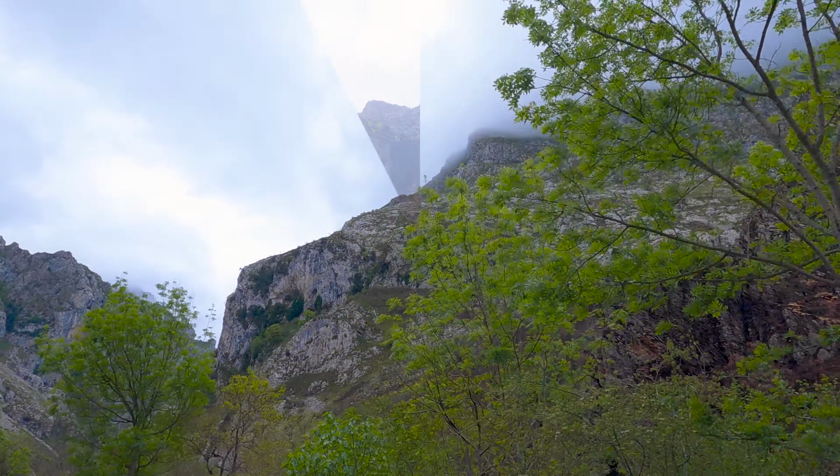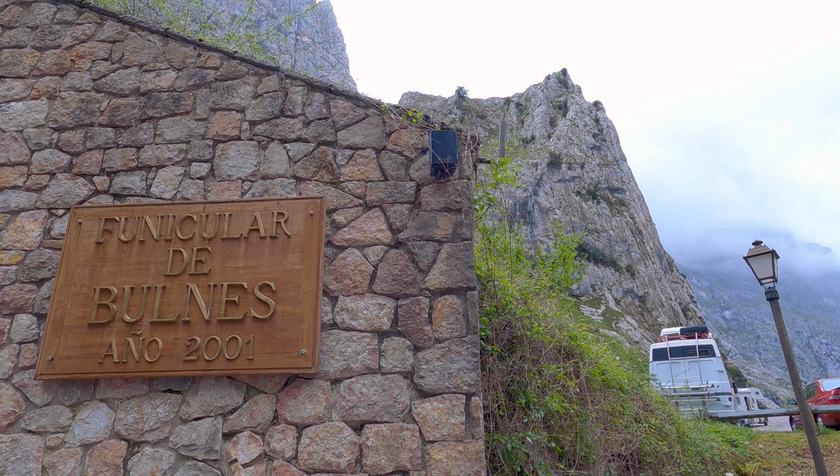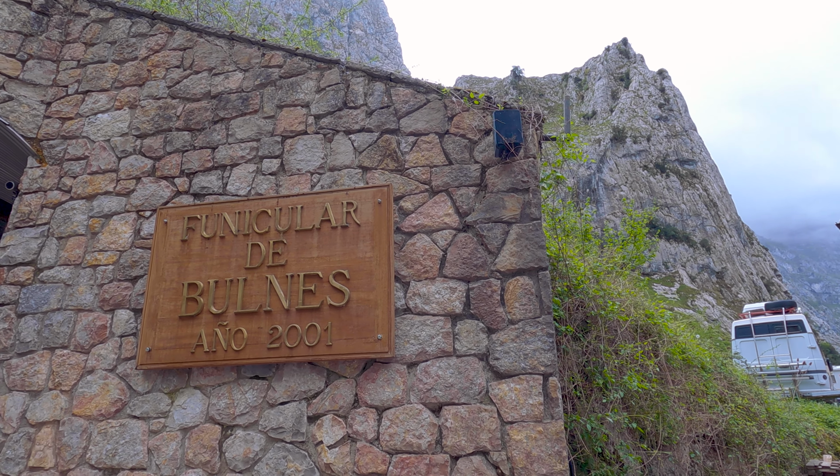A Spain I had never imagined. A natural beauty that truly took our breath away.